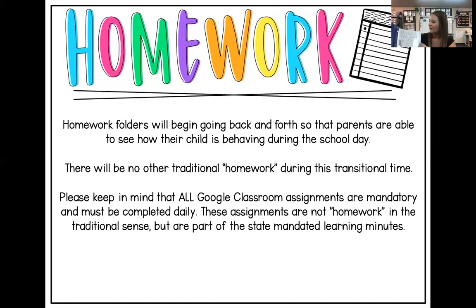The other thing that'll be found in their homework folder is their monthly reading log. And there is a column off to the side where periodically I will continue to remind you of your child's progress towards their goal.